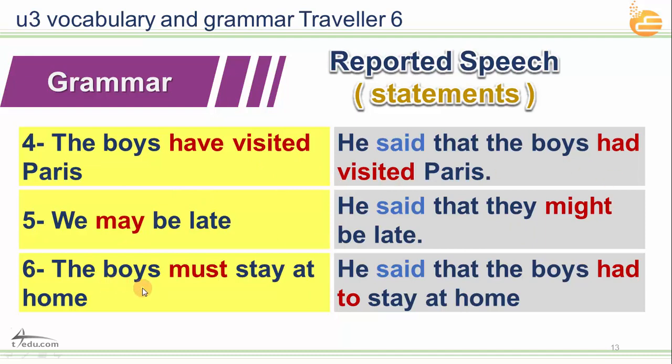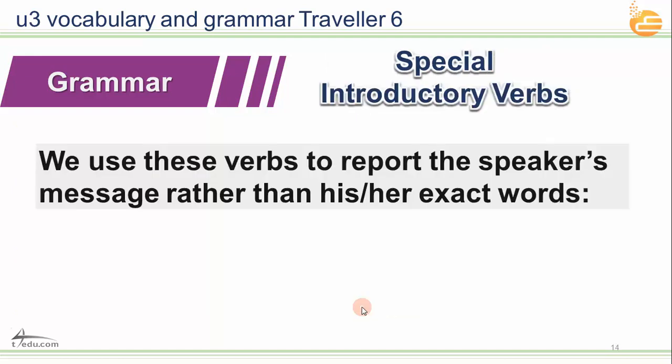Now look at this. This is very strange. What if the sentence also has a modal verb, but it's must? When you say in a sentence, the boys must stay at home, and that is a strict command, and this is simple present, there is actually no past for must. Be careful, this is a bomb in the test. So we change must in a very different way. Always we start with he said that the boys had to stay at home. So we use had to. Why? Because must does not have a simple past or past perfect or past participle.